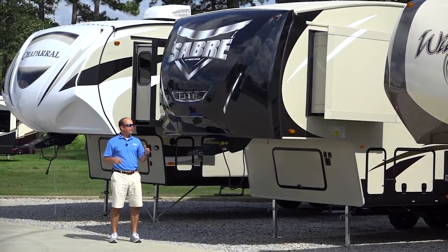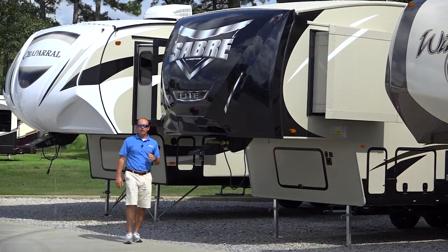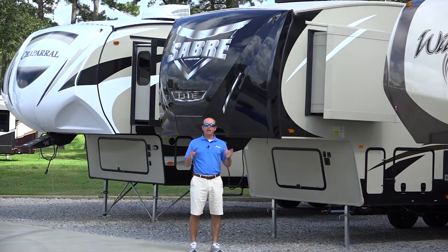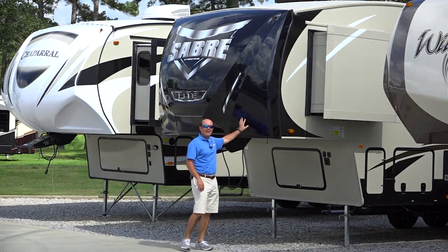You really ought to scroll back and take a look at it if you're looking for a fifth wheel bunkhouse, about our Sabers. Well, this is a little smaller version. This is a Saber Light. This is a 31 foot. It's going to have 2 slide outs on it. It has queen bunks in the rear, which has been a good seller for us in a few brands. This unit's on sale for $31,990.